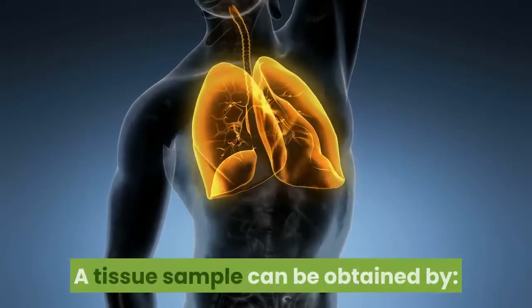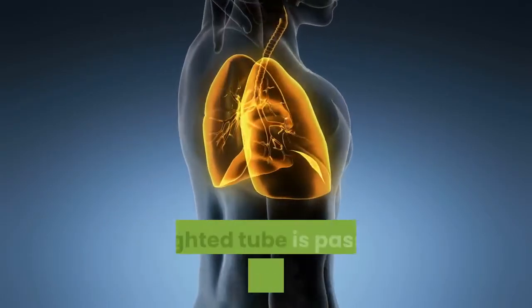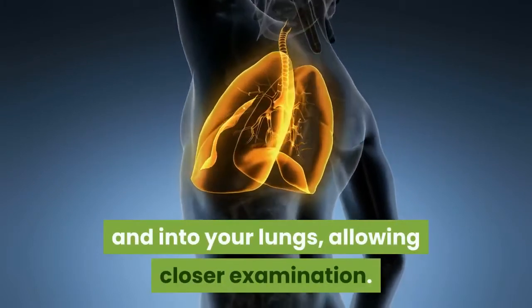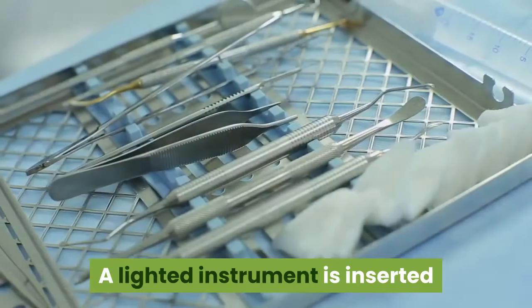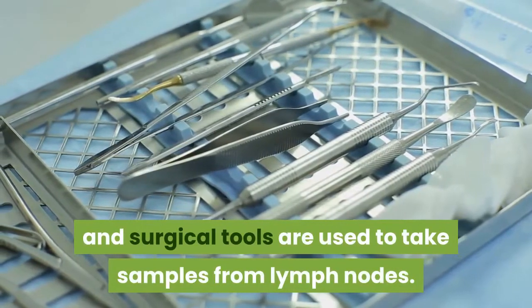A tissue sample can be obtained by bronchoscopy. While under sedation, a lighted tube is passed down your throat and into your lungs, allowing closer examination. Mediastinoscopy. The doctor makes an incision at the base of the neck. A lighted instrument is inserted and surgical tools are used to take samples from lymph nodes.